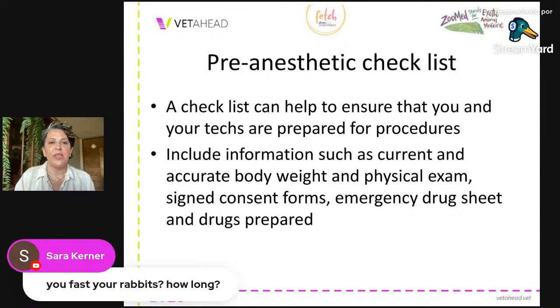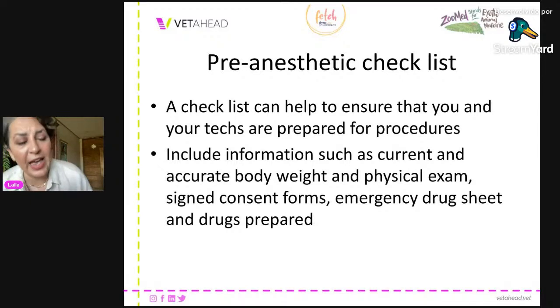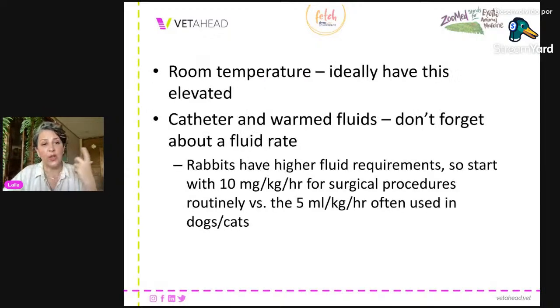That was great. So we need to also have a checklist, everything that I need to do, okay? Next slide. And also, guys, have the owner signing the consent for that. Sometimes we get excited, we forget. And have the owner choosing if they want CPR or not. So important. Next slide. Also think about after the surgery, guys, you need to have a plan for pain medication, pain management, heat support.